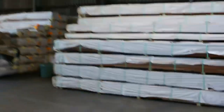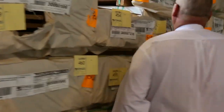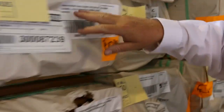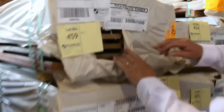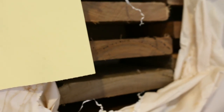Making our way straight across here now. All right, so we've got some 90 by 32 feature grade spotted gum and Queensland mixed hardwood there, some 70 by 32 as well. We go over here, some more 110 by 19 shiplap cladding, and I've got four packs of the 135 by 19 feature grade spotted gum decking. So 135 mil spotted gum decking, there are four packs of it in tomorrow.